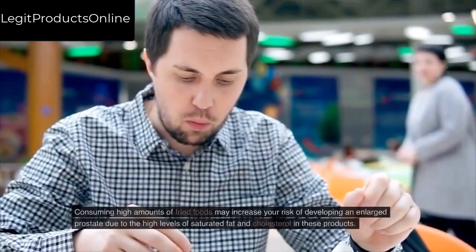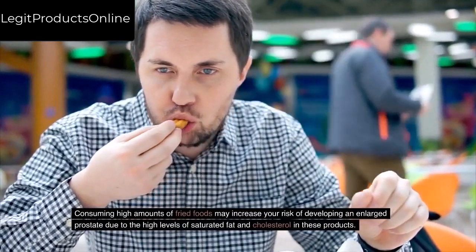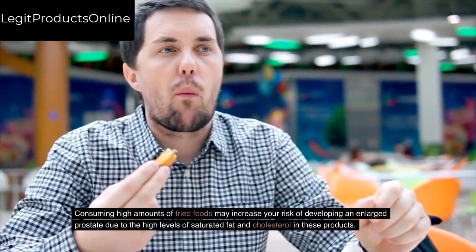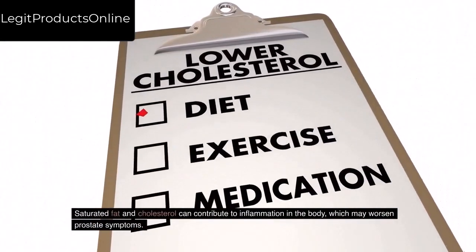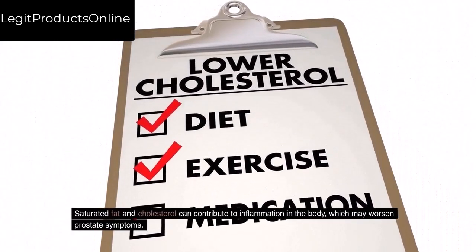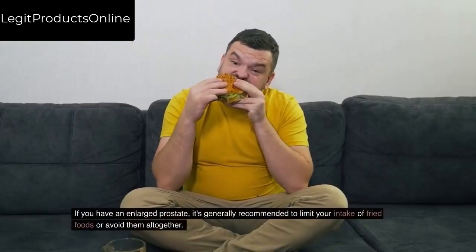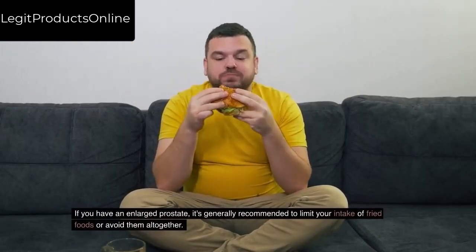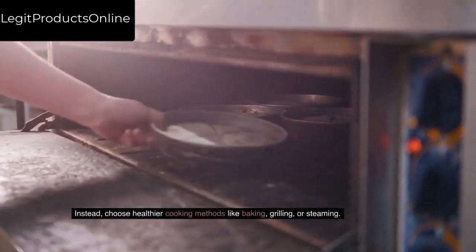Consuming high amounts of fried foods may increase your risk of developing an enlarged prostate due to the high levels of saturated fat and cholesterol in these products. Saturated fat and cholesterol can contribute to inflammation in the body, which may worsen prostate symptoms. If you have an enlarged prostate, it's generally recommended to limit your intake of fried foods or avoid them altogether. Instead, choose healthier cooking methods like baking, grilling, or steaming.